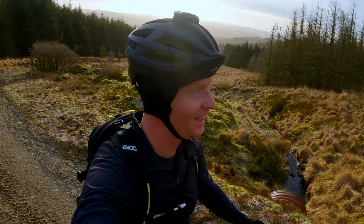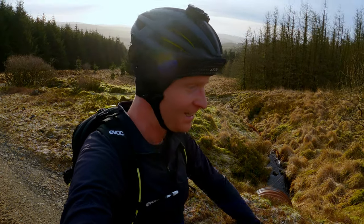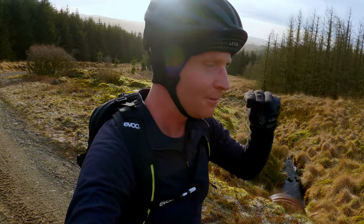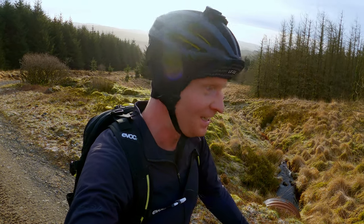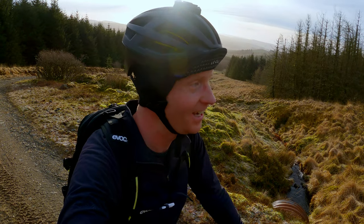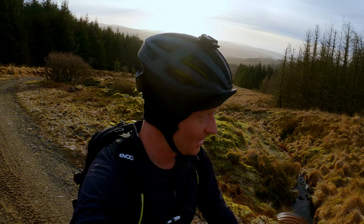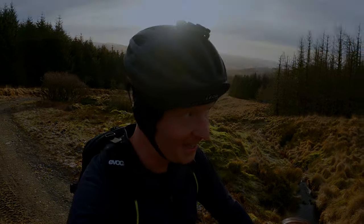That's a steep climb. Just go straight up the side of the hill, why not? Oh, quite loose in places, a bit spongy. Definitely need a low gearing on there and some nice wide tyres, otherwise you're bouncing everywhere. Good, I'm glad that's done.